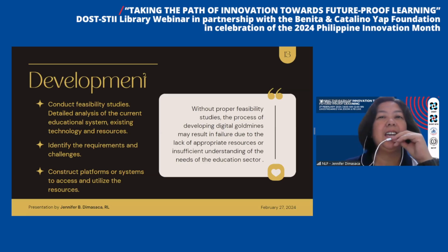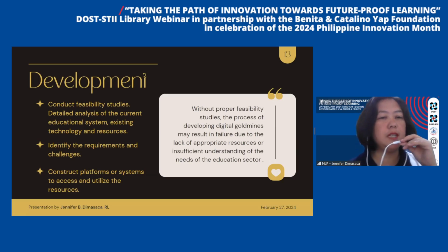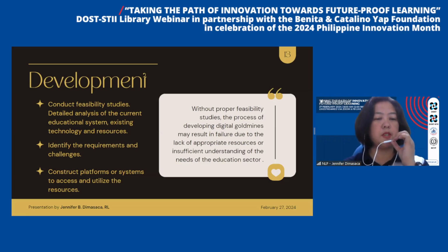Thank you po. So, in the development, we have to identify the requirements and the challenges. So we have to identify what are the risks and opportunities in creating an e-library. Without proper feasibility studies, the process of developing digital gold mines may result in failure due to lack of appropriate resources or insufficient understanding of the needs of the education sector. And next is we have to construct platforms or systems to access and utilize the resources. This includes building computer laboratories, internet connectivity, and online learning platforms. Without proper infrastructure, resources and time are wasted.